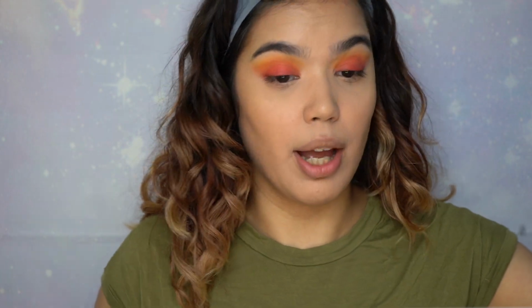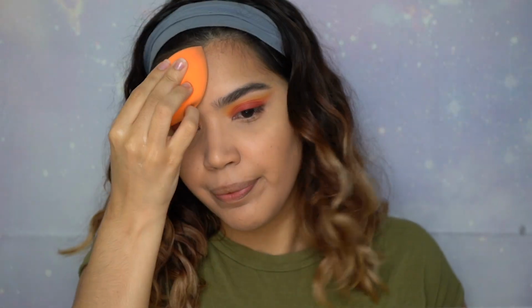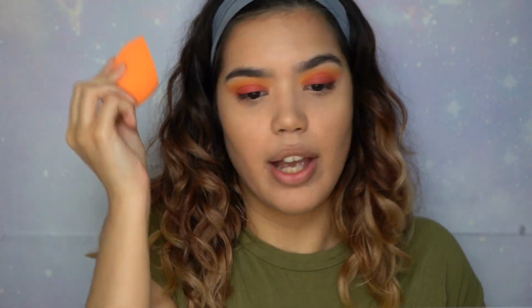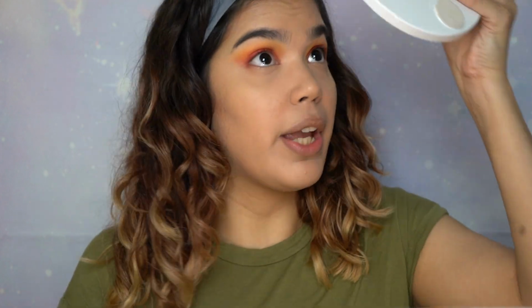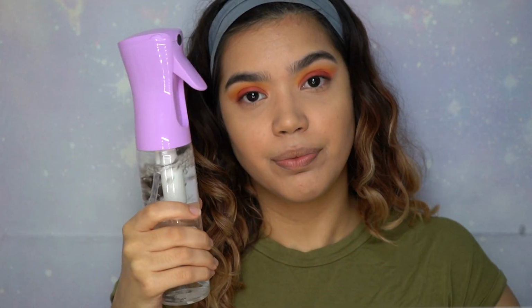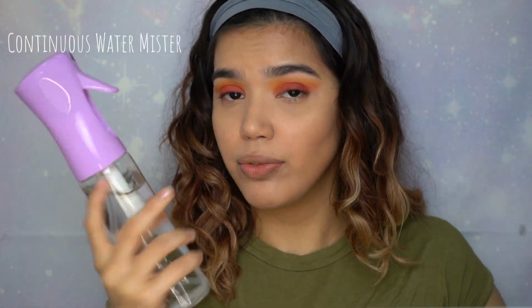We are now going to grab our water. I was like, what if I could get a mister that has such a fine spray that can really just basically set my face? And I did exactly that. I found this type of bottle. This is I think a pressurized bottle. I use it for everything.